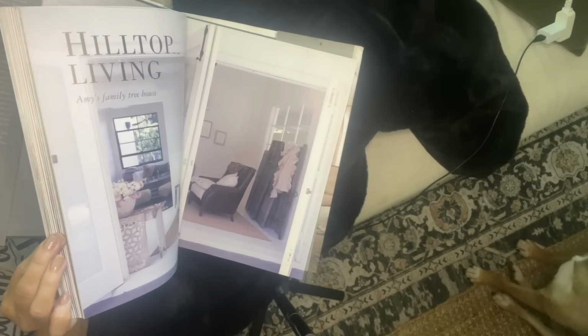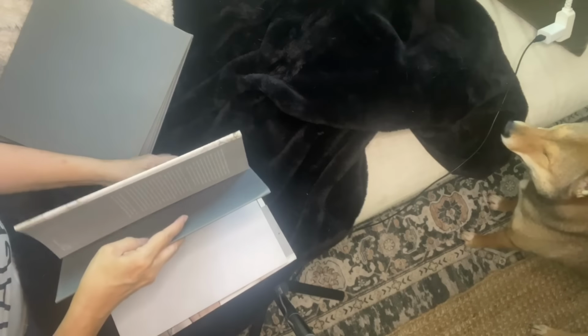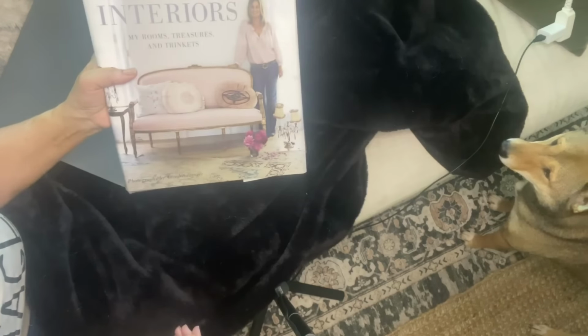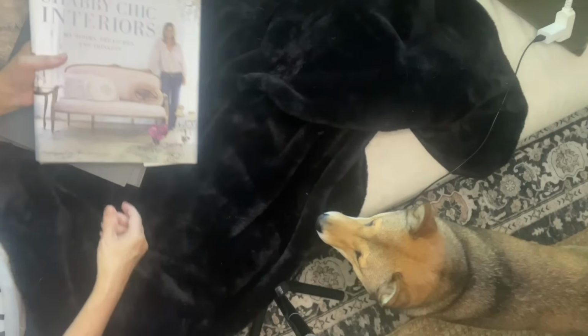I don't decorate strictly shabby chic or anything like that, but she does use a lot of white, a lot of light and airy, and a little bit of floral. And I just like that she does use a lot of vintage and repurposed and reworked and mixes it all together and gets a great look. So that's always a great inspiration.